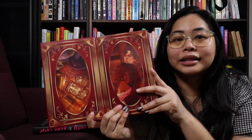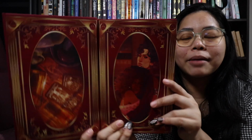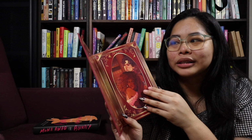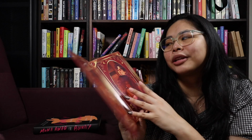First of all, this is the end paper design. I love the designs, but I don't know why they chose this shiny paper for it. It just feels childish to me. It reminds me of old children's books, like fantasy children's books, and I don't know, why is it glossy? I don't understand. I mean, I love the illustration, I just don't like the material.